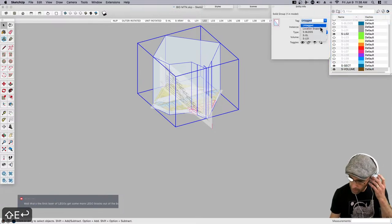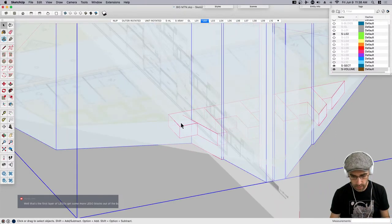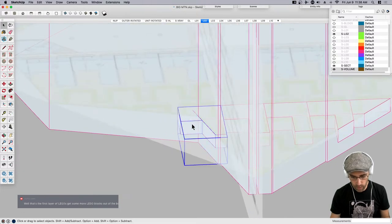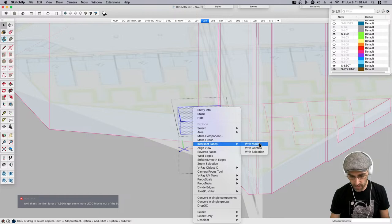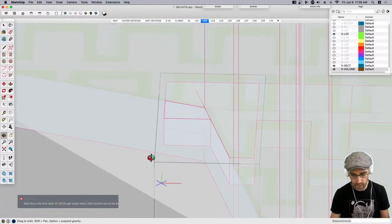And I'll show you why, because I don't actually want that on there. What I want to do is just come over here. If I'm working on this module, I could select this whole thing and say intersect faces with model. And you can see what it did right there, how it just sliced. It intersected with the volume.